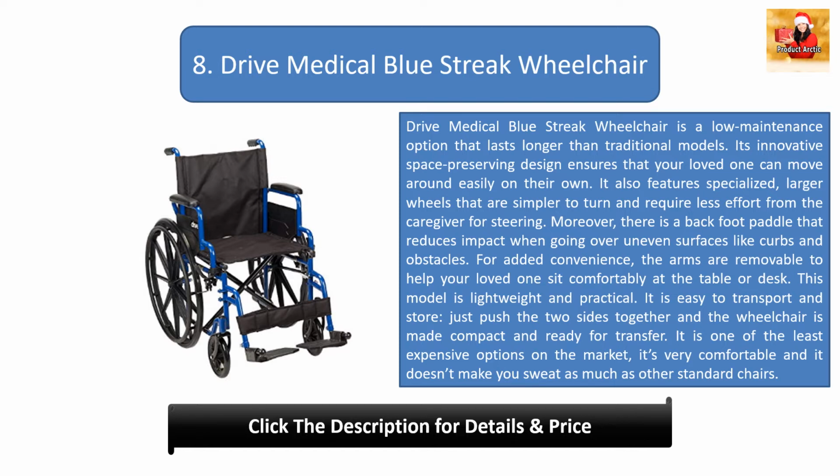It's very comfortable and it doesn't make you sweat as much as other standard chairs. It features calf straps for added security and a push-to-lock mechanism. The upholstery includes a synthetic porous fabric that offers more breathability and insulation than vinyl. It also promotes proper airflow and ventilation.